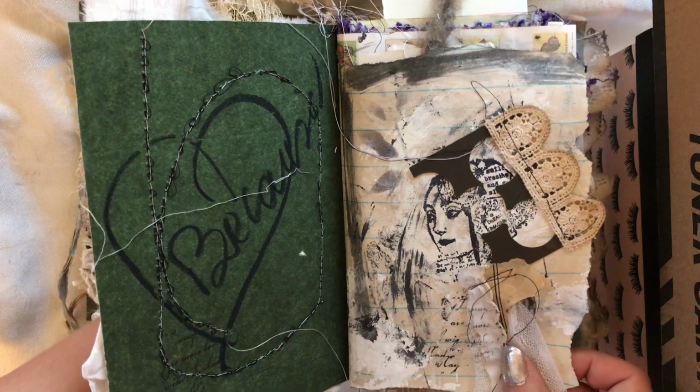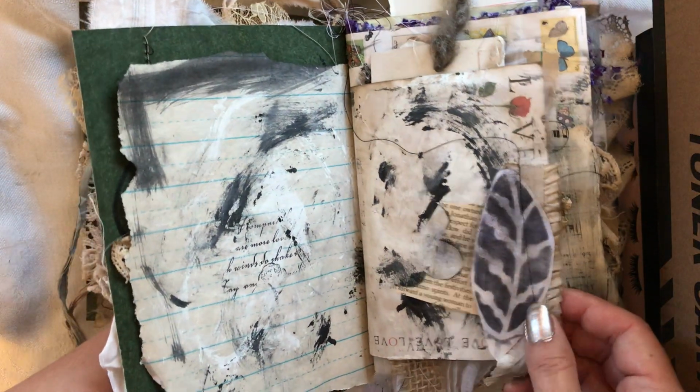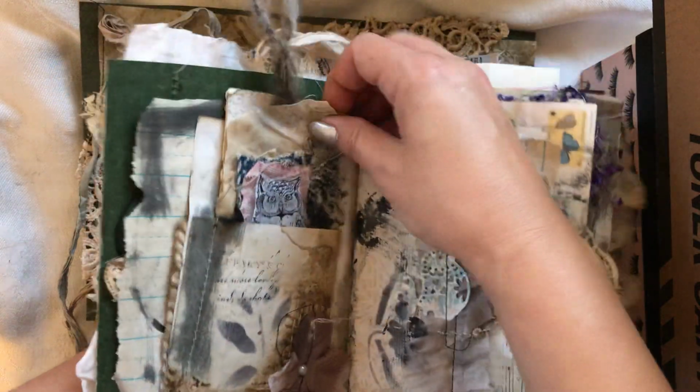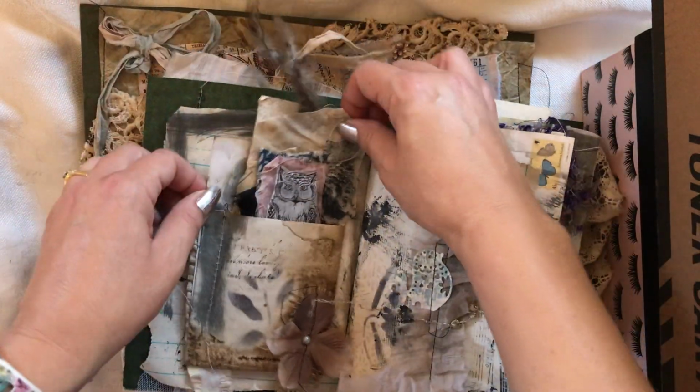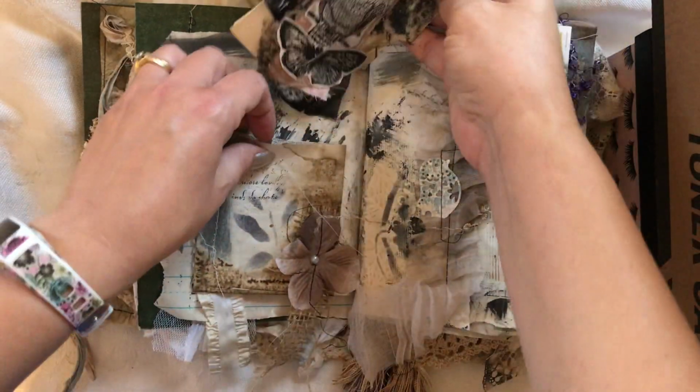So yeah, this is our front page. And then next, a big collaged owl tag in this pocket, grungy tag.